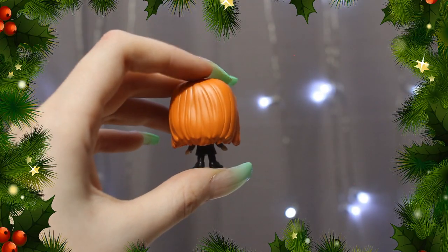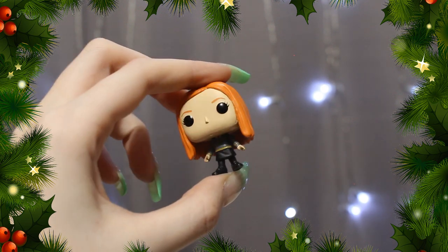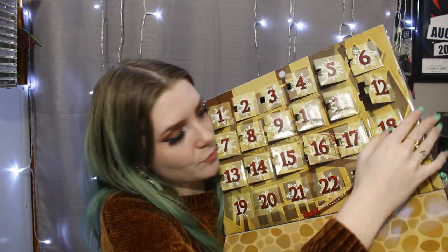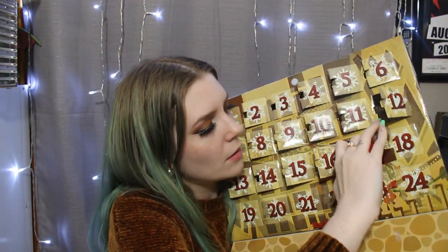We've got Ginny Weasley. There she is. There she is. And she's in her classic school uniform as well. The classic Gryffindor sweater and skirt combo. Day number 17. Still have yet to get George.